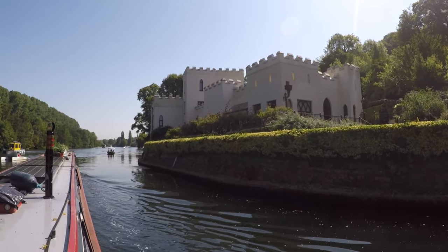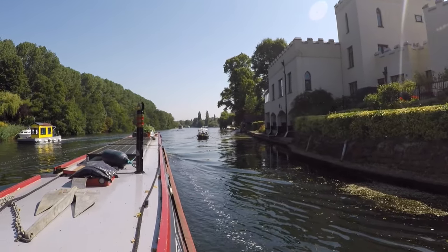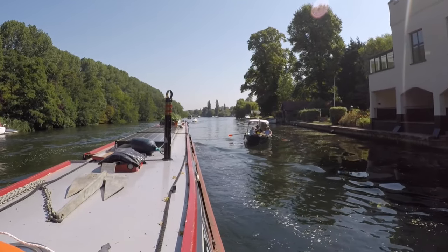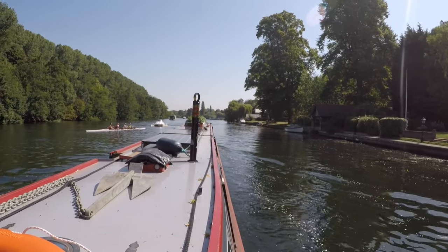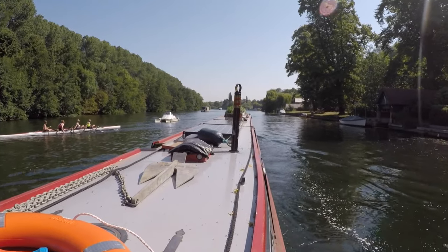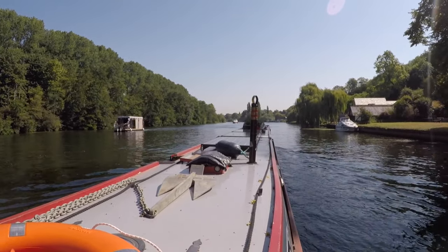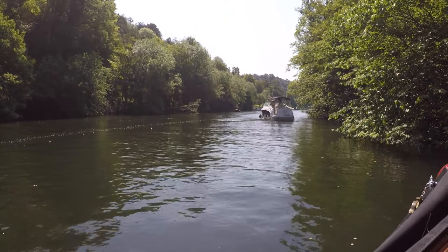King of his own castle there. Quite Marlow. And as you can see, they're everywhere. Between 4 and 5 miles. Four and a half miles now.